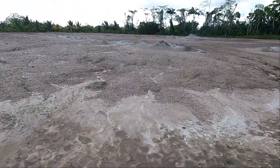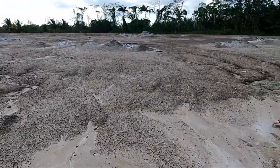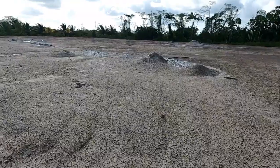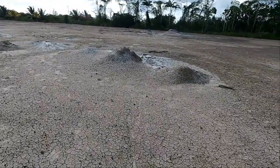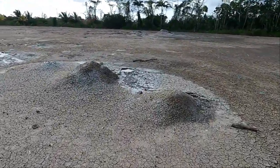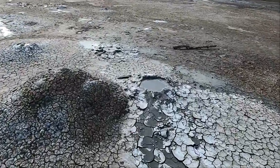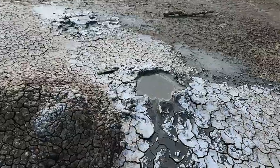So guys, this is the area where the volcanoes are located. So it's not a big volcano like La Soufriere in St. Vincent. These are smaller volcanoes, right? So for example, this is like one of the first ones you're going to see.